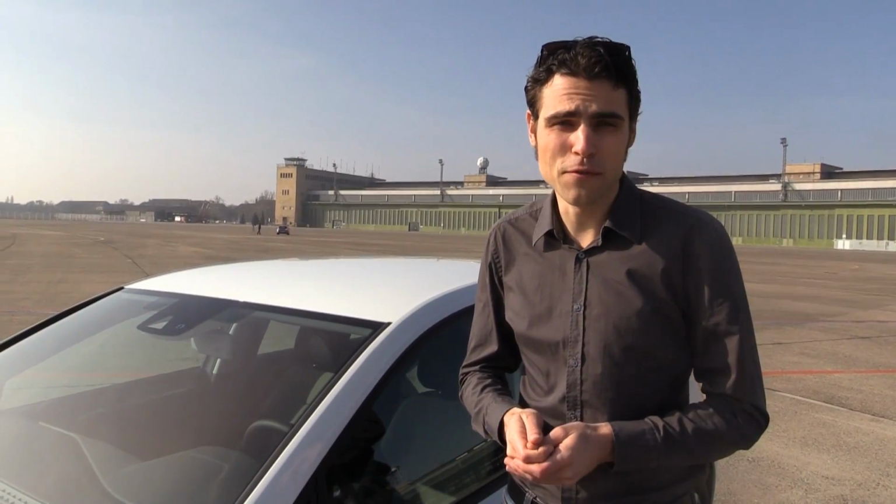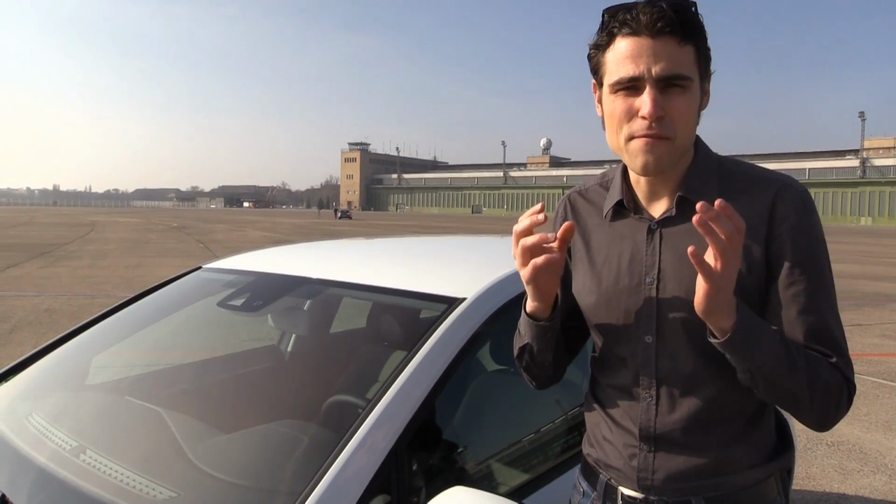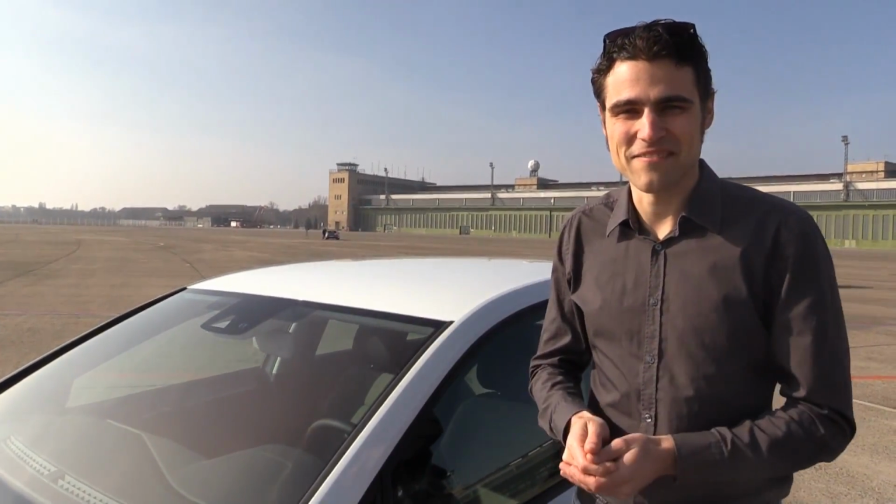Starting here today in beautiful sunshine in Berlin, and we're at the historic airfield of Berlin Tempelhof. And we are looking at the exterior design first, and then we're taking a very free acceleration on the field here.